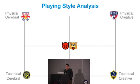On the bottom right, you might have LA Galaxy, who are technically very gifted, you know, Giovanni Dos Santos, Robbie Keane, all these sorts of players who can change the game in an instant, but they're also highly creative. They think outside the box. They can do something special that no one can see, and they can score goals out of nowhere, and special goals that some teams just couldn't score.